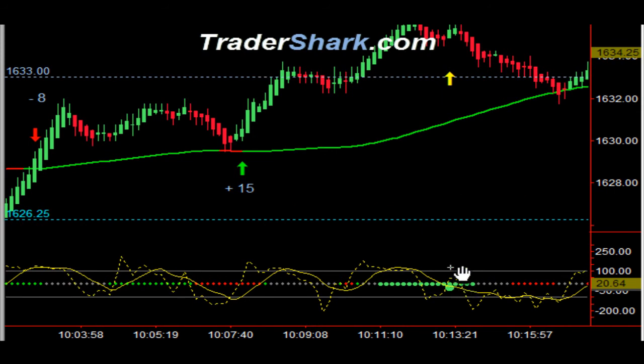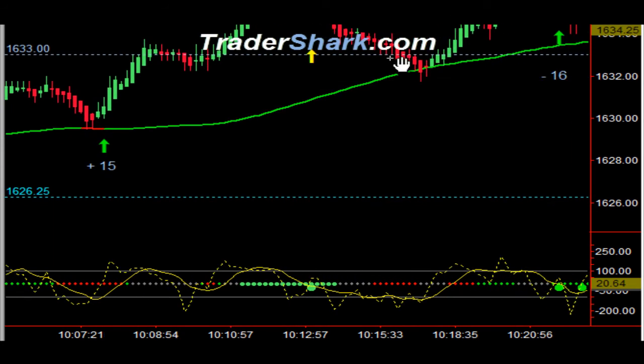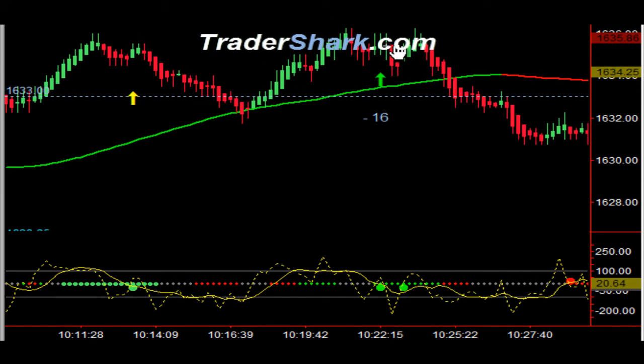We had an auto wave fire off long. I did not take this trade. At the top of a trade, I don't want to be pulling back and going for an auto wave. I want to wait for an even deeper pullback. There may have been a couple traders that got caught in on this. If they did, they would have lost 16 ticks on this particular trade. Of course, I waited a little longer to give my 16 ticks up.